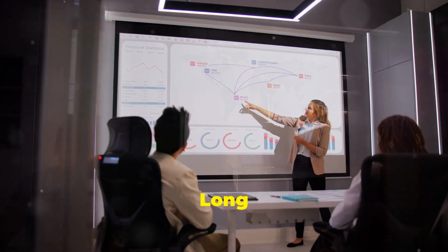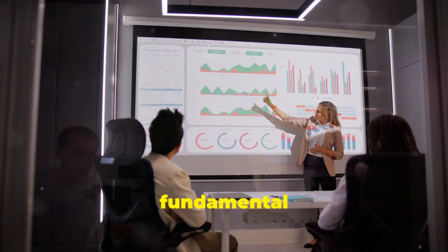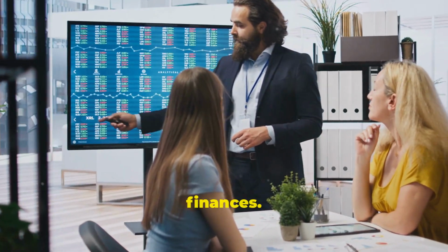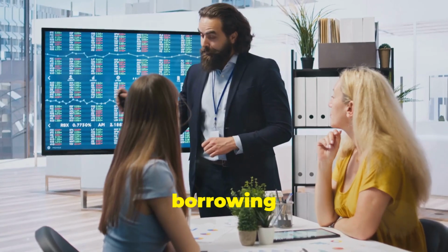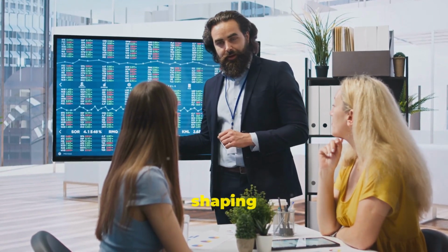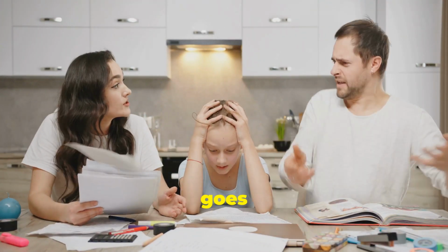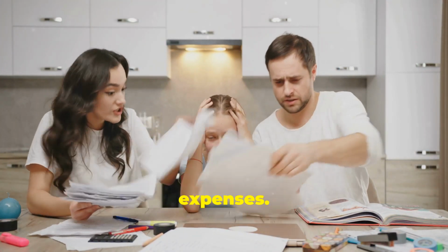Section 8. The long view: interest rates and your financial future. Interest rates are a fundamental aspect of the economy that can have far-reaching effects on your personal finances. They are the cost of borrowing money and the return on savings, and they play a crucial role in shaping the financial landscape. The impact of interest rates goes beyond immediate expenses.